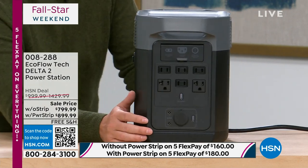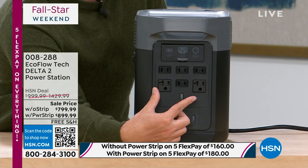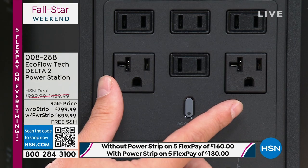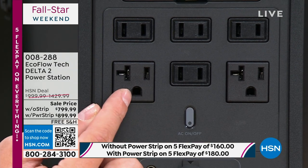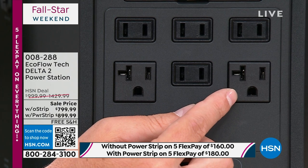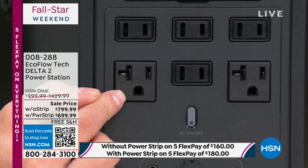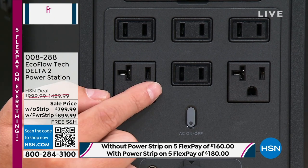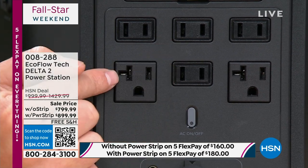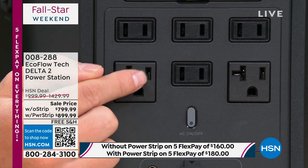This is one of the big upgrades from our original Delta to our Delta 2: those two brand new three-prong AC outlets. So you can plug in your refrigerator. That AC unit I have has a three-prong plug, I can plug it in right here. Our extension cord that we're using for the refrigerator is a three-prong plug. Everything else, my light, my fan, in fact, even that microwave we got over here is a three-prong plug. I can plug all those other devices in right here.